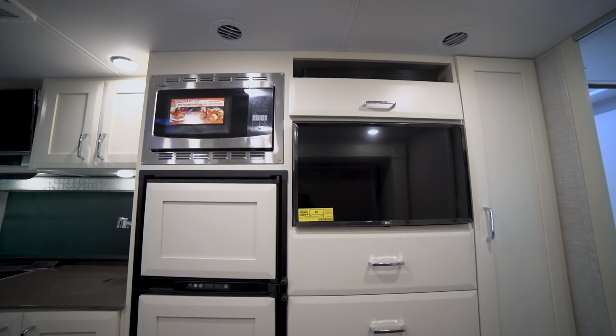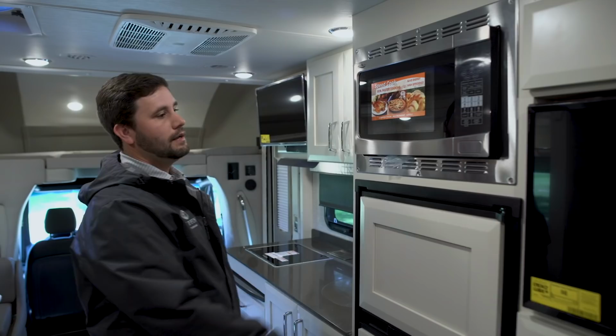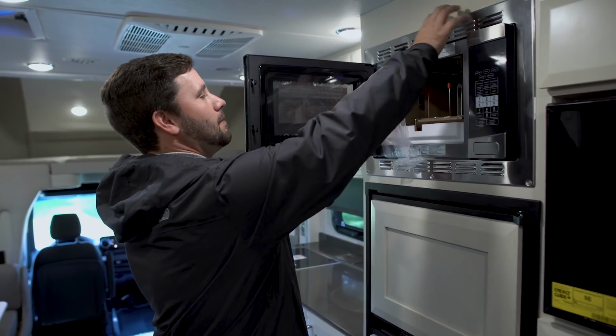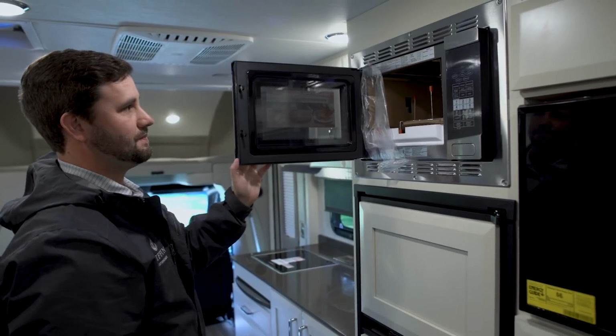But we were able to move our microwave up. A lot of people didn't really like it down low, so up to right here is about 5'3", in case anyone's a little short. You can still get to it very easily. The top of the microwave is about 6'2", so easy in, easy out.